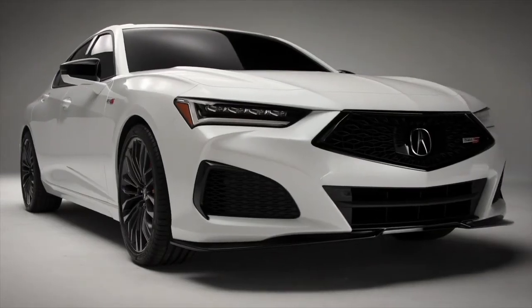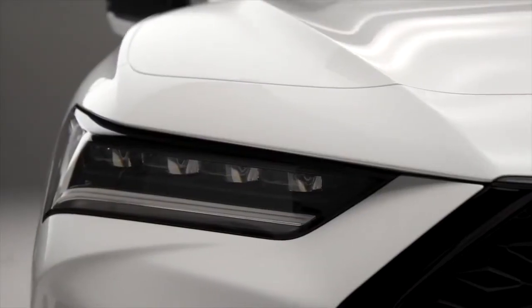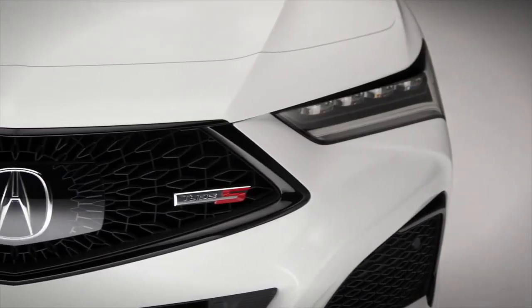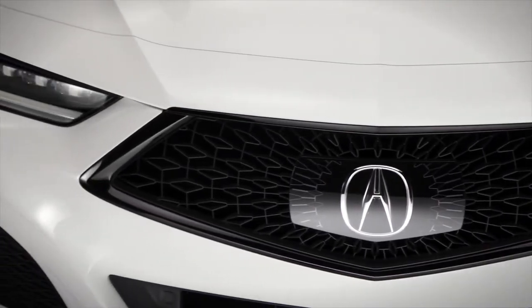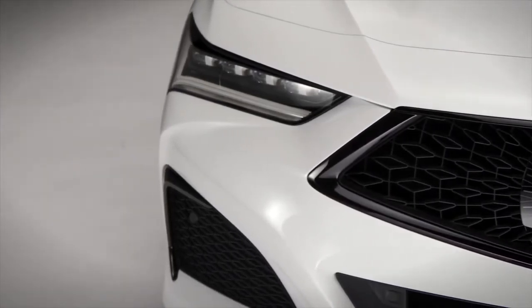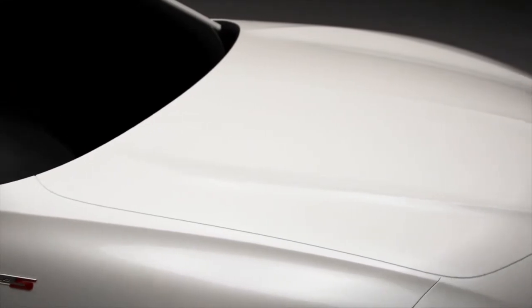The Type S is designed to direct airflow for maximized performance. The lower front splitter helps generate downforce for more traction, while the open surface diamond pentagon grille feeds air into the powerful turbo V6. The rear spoiler and lower diffuser work together to smooth airflow and reduce lift. Sculpted for speed, the TLX Type S demands to be driven.